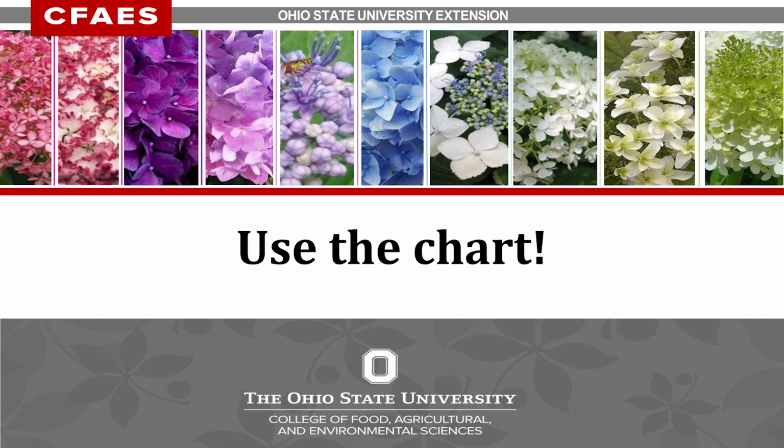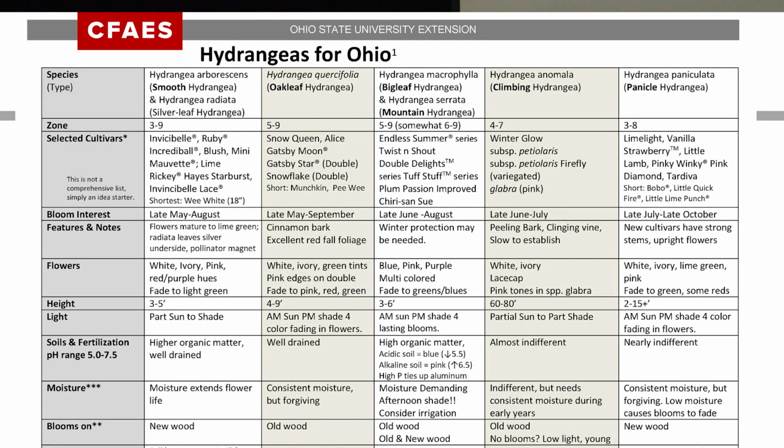So use the chart, because the chart's going to be very valuable to help you make a determination on what you want, what you like. The flowers, if you look down at the flowers, it tells you the flower colors and where they fade. It also talks about light, part sun. None of those say full sun. They can grow in full sun.